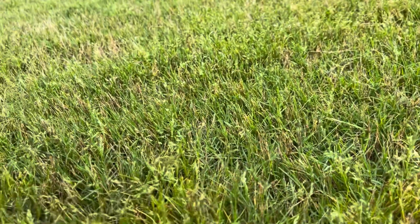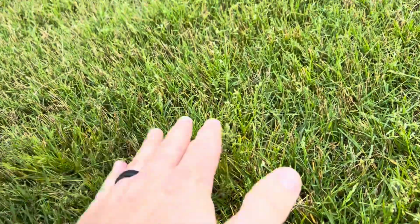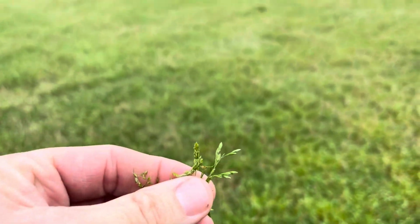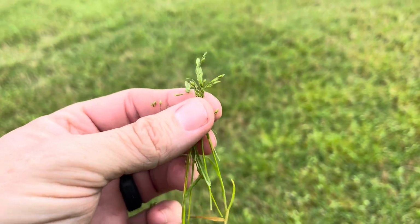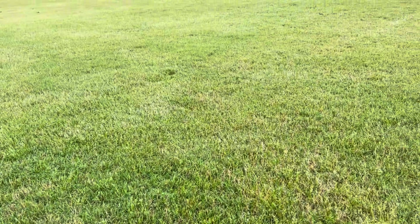All of this is poa annua. All of this with the little white seed head, this is poa. So this is a weed. This is a Bermuda grass lawn. Great Bermuda, but it's covered in poa annua. Well, I've been treating this yard for years, so I'm gonna tell you what I did wrong.